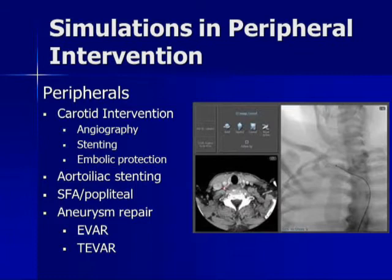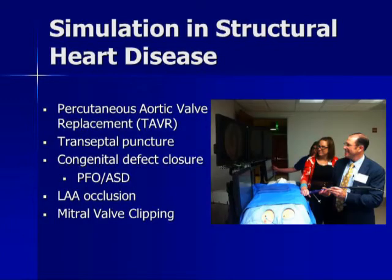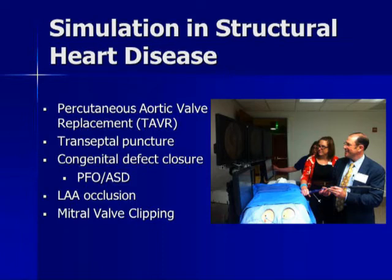But now aortoiliac stenting, treating complex aneurysm repairs with these incredibly complex multi-component devices, is another huge realm of simulation training that is being used for not only interventional cardiologists, but vascular surgical colleagues and interventional radiologists. And then the biggest area of explosion is really in what's called structural heart disease. I think most people aren't that familiar with this because we really haven't had great treatments for structural heart disease until the last few years.